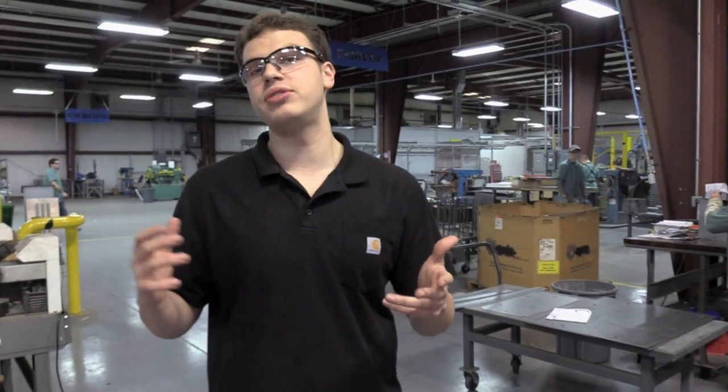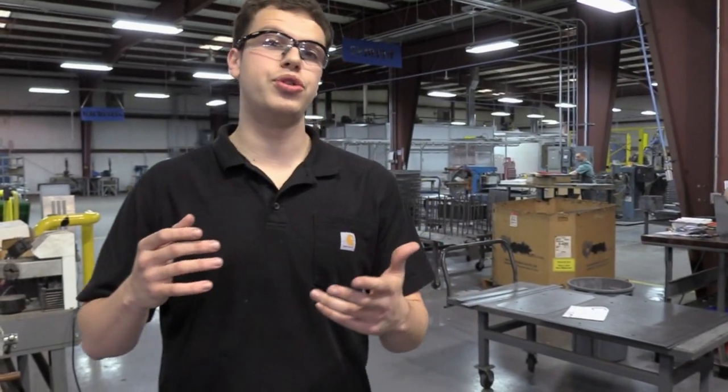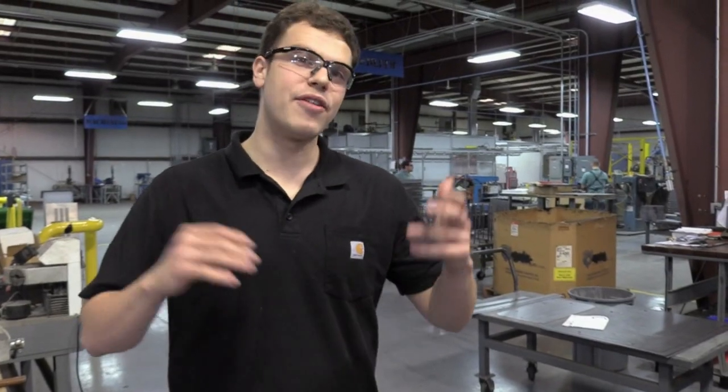Exactly. You can have these machines, but you have to be able to accommodate them from a sales and marketing standpoint, because these machines are built to eat up material. They're built to run. They don't want to be turned off. You can have the greatest machines in the world, but at the end of the day, you've got to feed them. Someone needs to bring in the sales. Luckily, we have a sales department that does that.